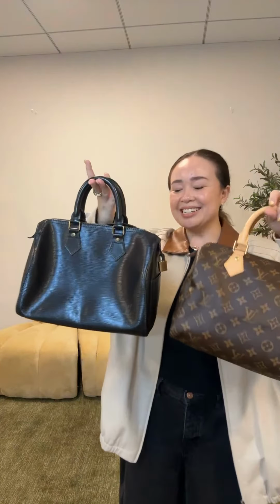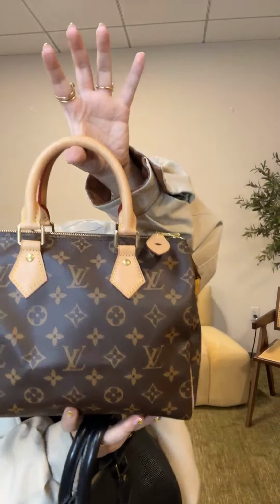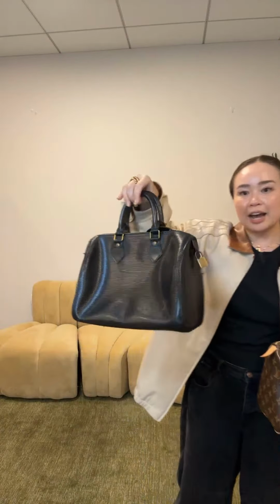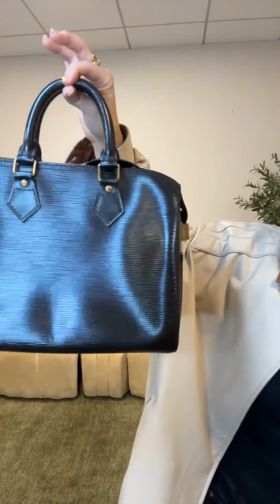Expect to see some Speedies this weekend too. So this one is the classic monogram Speedy. Her condition. Look at the vachetta still. It's beautiful, light vachetta. They're both a size 25, which is the same size I have in my collection. So Speedy 25s. This one is made with the black epi leather and gold hardware. And then this is the classic monogram canvas.